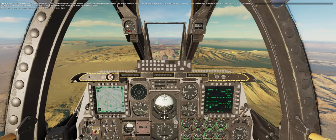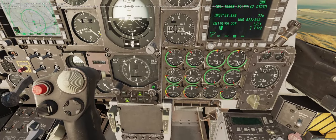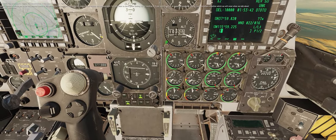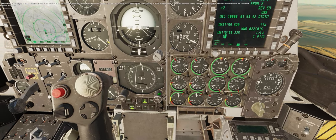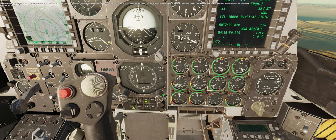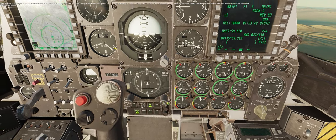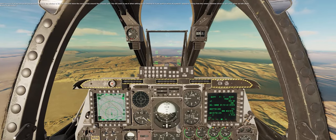This seems quite handy. The second knob is the course set knob, right? Correct. It allows you to set the selected course in the window on the top right and move the course arrow around the compass card. You'll want to use it when setting up for landing or if you want to arrive at a specific waypoint coming from a certain direction, which we will cover and talk about when we get to the waypoint attribute.